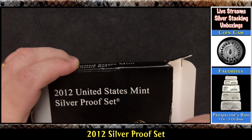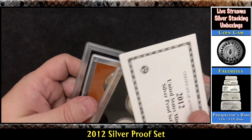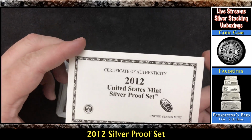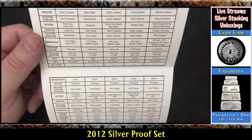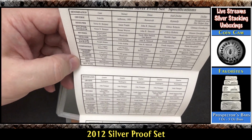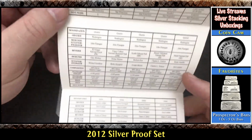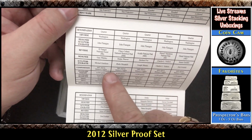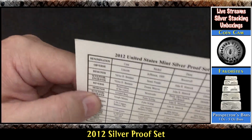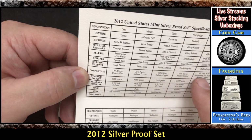So this particular set came with 3 sleeves, and there's 3 different sleeves with a bunch of different coins in here. So the certificate of authenticity is really in perfect shape, which I like to have too. And we can see here it shows all the different coins, what they're made out of, and all the quarters here. Right down here, they're all 90% silver. They didn't start 999 until 2019, this year in 2019. See here, the dimes silver, $50 silver.